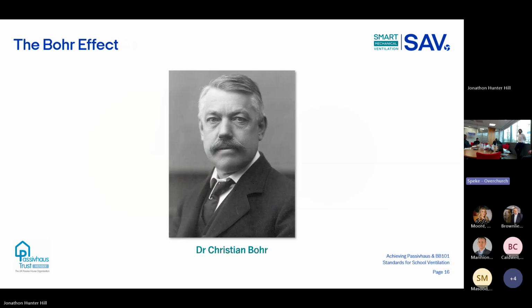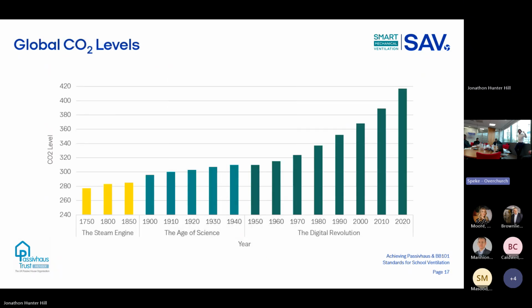And we've known for a long time exactly why CO2 affects the brain, how it affects the brain. It was discovered in about 1904 by this guy, Dr. Christian Bohr. He was a Danish physiologist, and what he discovered back in 1904 was that as CO2 in the bloodstream increases, the ability of the brain to process information decreases. But he worked this out when the ambient CO2 levels were around about 275 ppm, something like that.